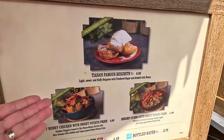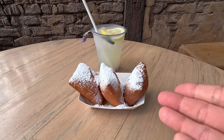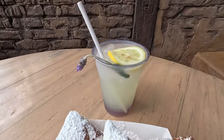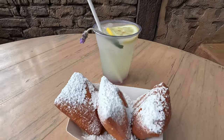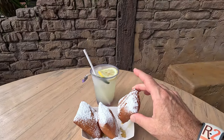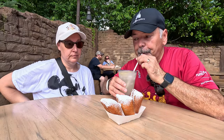Here's the menu, three options here. We're going with the beignets, and then they have a special drink there. Look at that. Okay, we have the beignets from Tiana's, from the little food stand, and a lemonade that has lavender. So Bayou Lavender Lemonade, I believe it's called. Give this a little go. Oh, it's got honey on the bottom. All right, here we go. Well, let's give the drink a try first.